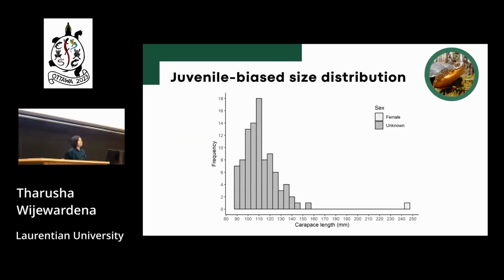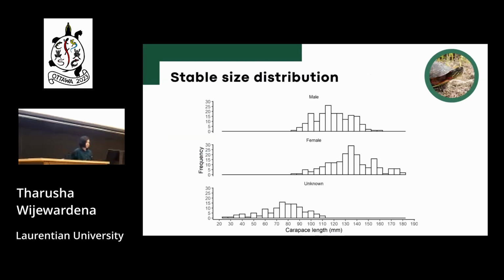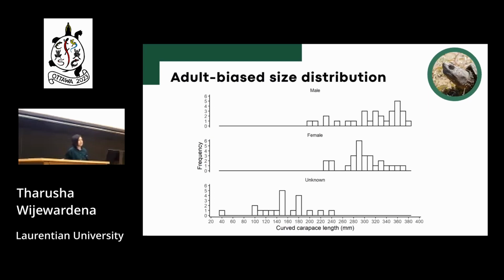In terms of body size distribution, we have the carapace length here on the x-axis and the frequency on the y-axis. For the Blanding's turtle, of course, it's a juvenile bias population because we are mainly head starting them. We only caught one adult female. For the painted turtle, we saw a stable size distribution, so males, females, and also a good number of juveniles. And for the snapping turtles, again, we saw this adult bias size distribution.